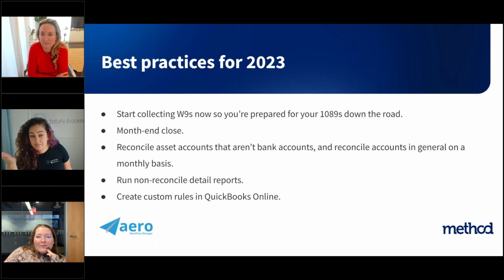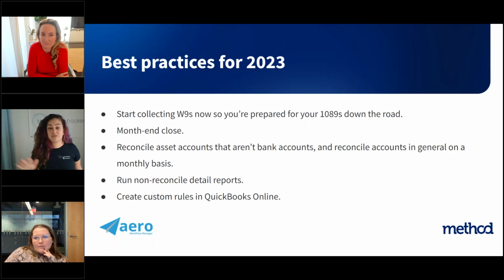You can set up a Zap so that when you enter a new vendor, you can send out a request immediately for them to add that W-9. You can do it from inside of QuickBooks. If you add them as a contractor instead of just a vendor, you can send them an invite to fill out that information. However you want to do it, but do it from day one.